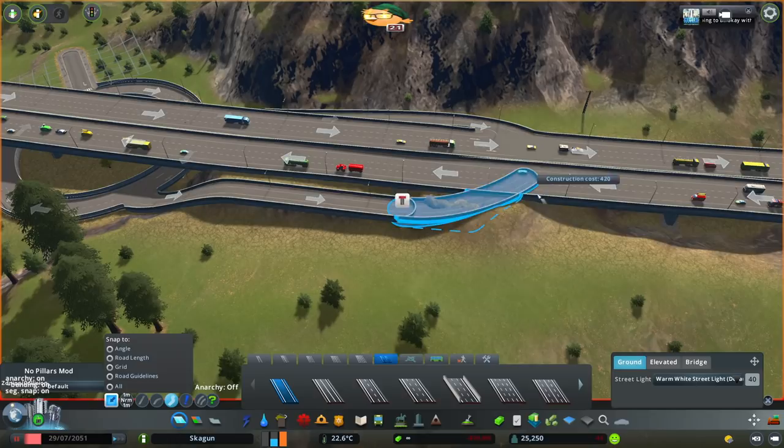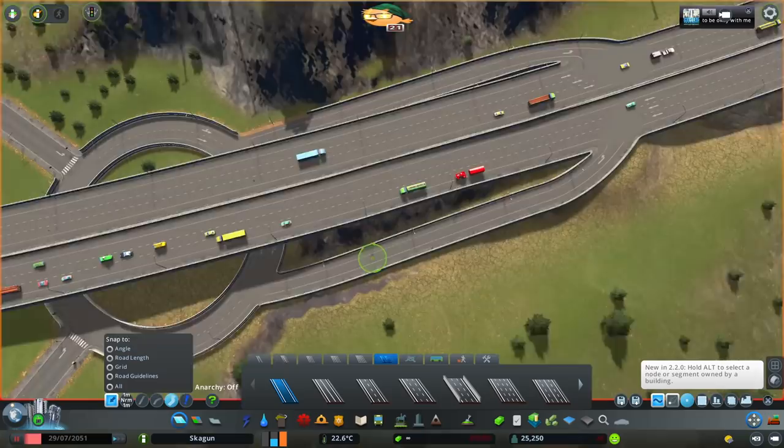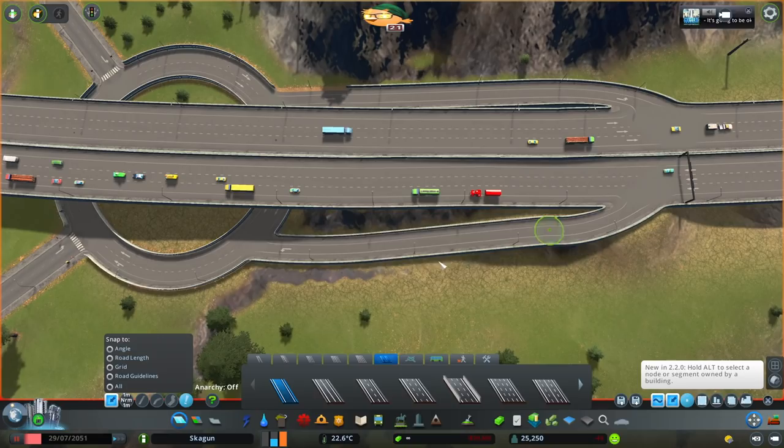Jeez, right now it's like a roller coaster. Oh my god. It's a little bit far away. I wonder if I could... I'm not going to try and change anything with the roundabout, because I'm always so afraid that it's going to easily get weird angles on it. Okay, so that is the entrance ramp. Bit of a weird angle. There we go. I'm seeing a bit of a weird angle there too.